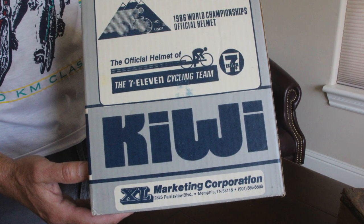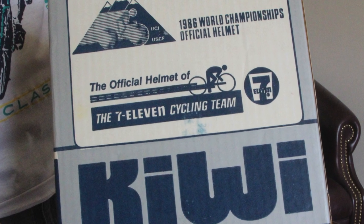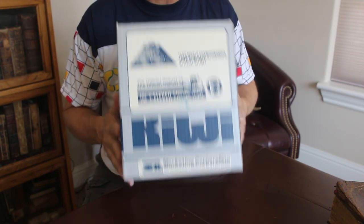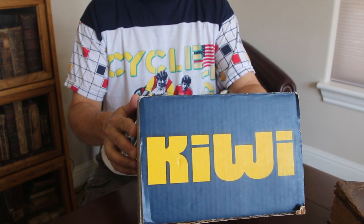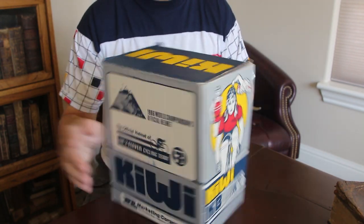Now I checked photos of the 7-Eleven cycling team during the time period, trying to find images of people wearing this helmet, but I couldn't find any. But I'm assuming that they did at some point, since it was, you know, the official helmet of the team. It also says it was distributed by the XL Marketing Corporation out of Memphis, Tennessee.